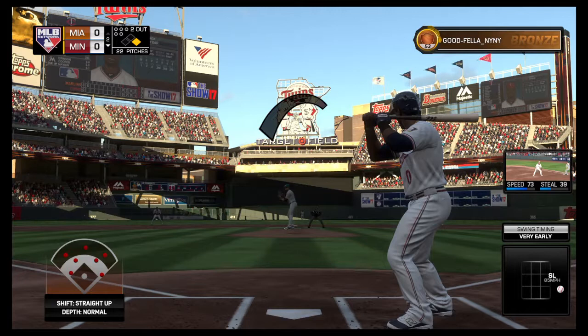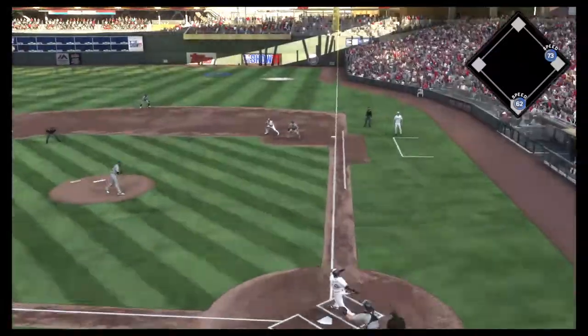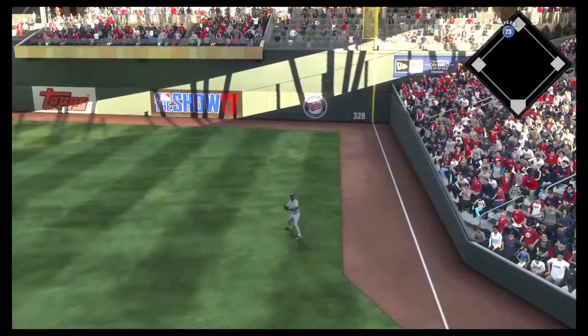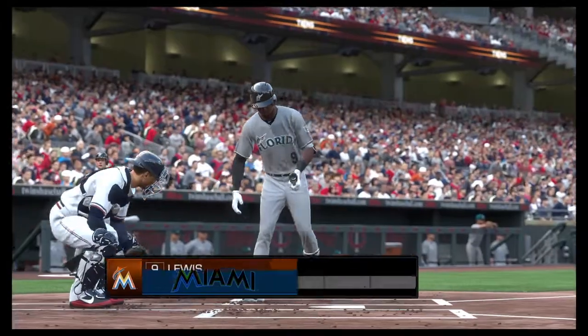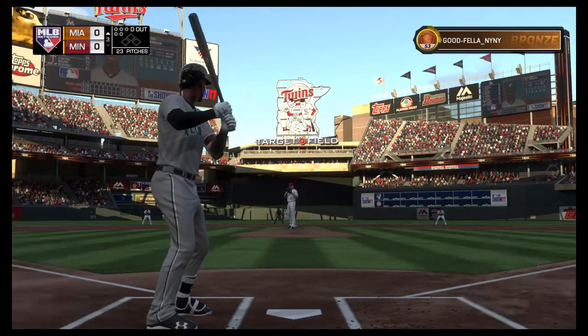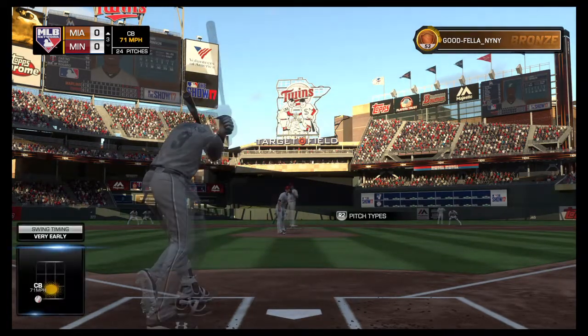Eric Ibar. First offering on its way. Out in front as he lifts a fly ball out toward right field. Buxton is there, and he'll put it away to retire the side. So coming to the plate, Lewis Bronson. He'll stand in to open things up here in the third. Lewis Bronson. A swing and a miss at the big curveball.